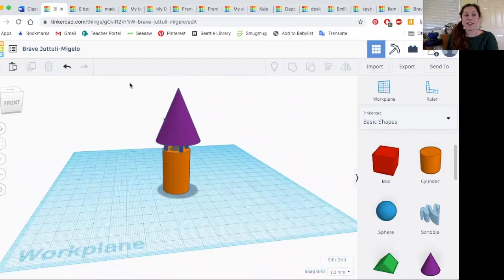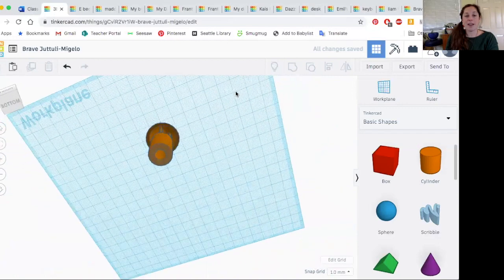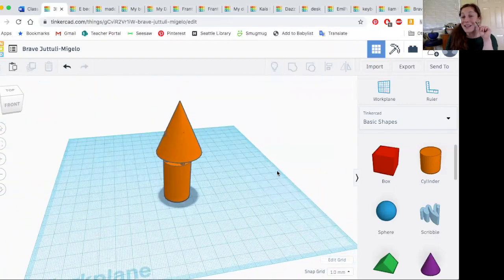Make sure that you select the whole thing and you group it. Some of you forgot to do that on your other furniture. And then you have an actual little light fixture that a real cute little bulb could fit through. So there are your tips for today.